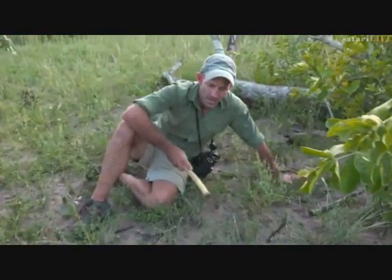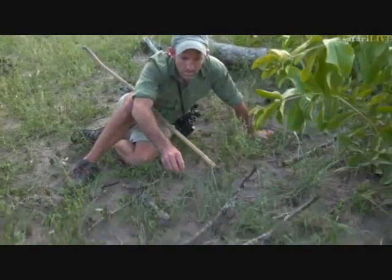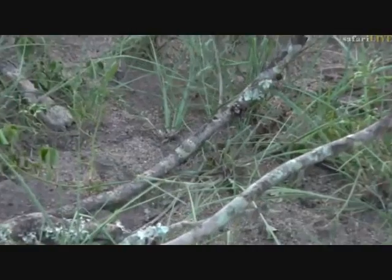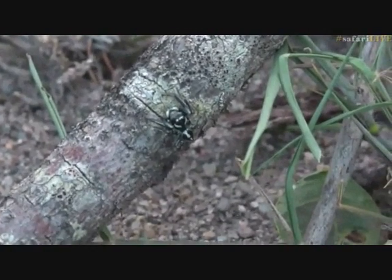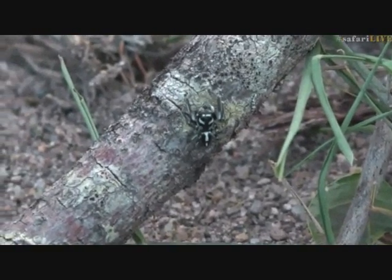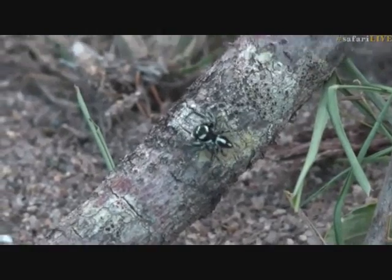Brilliant stuff. Okay, let's have one last look also at this jump. You see it? It went round the side. Gorgeous jumping spider. There it comes. It's back on top here, Jandri. Pied jumping spider. I'm just calling it pied because it's black and white. I don't actually know that's what it's called. Isn't that wonderful?